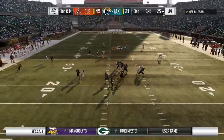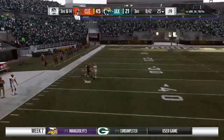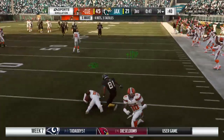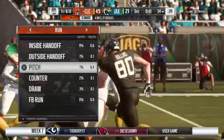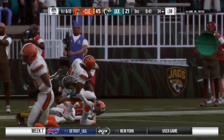They fake the handoff. Now Bortles. He's going to wind up and air it out. And his pass is intercepted for the 4th time today. Picked up by Denzel Ward. And his guys are going to take over at the 34-yard line.